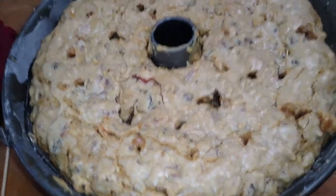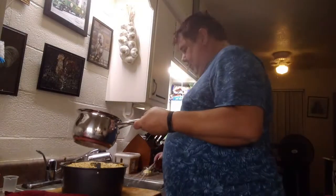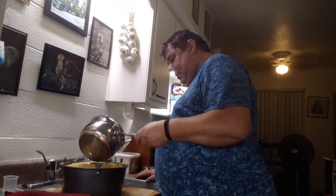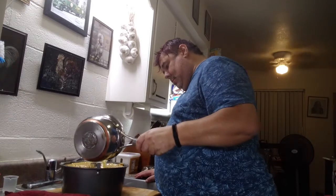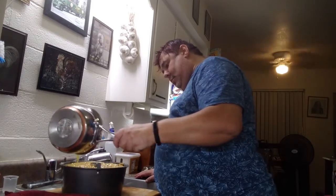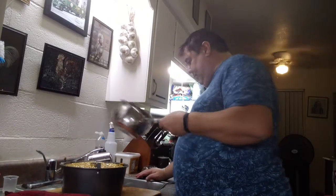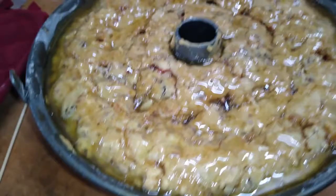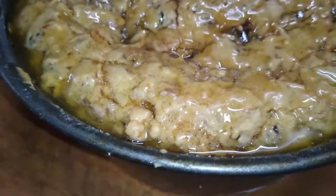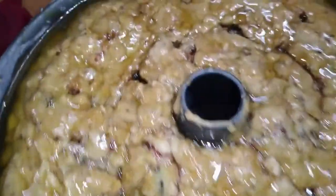So we're going to go ahead and get this glaze and pour it on there. Alright, here's this syrup. And I'm just going to go ahead and pour it all over the cake, on the sides. Make sure everything gets coated with some goodie. And there we go. And looky there, you can see the syrup is on the top. It'll take it a while to absorb and go down the sides and everything.